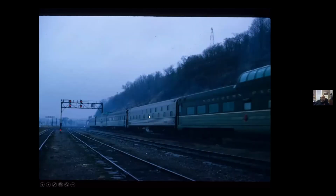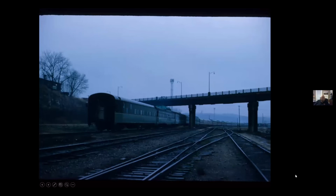There's one of those slumber coaches breaking that nice green. And the tail end passing under the overpass. The NP dropped their observation cars off the North Coast Limited pretty early in the 60s.